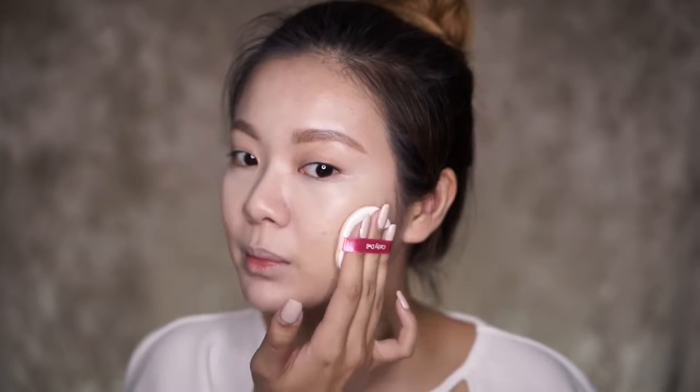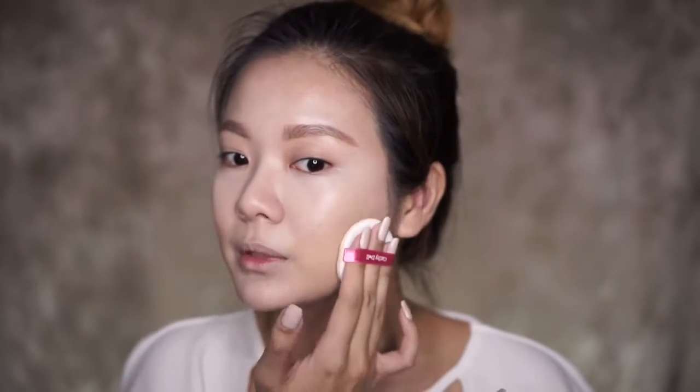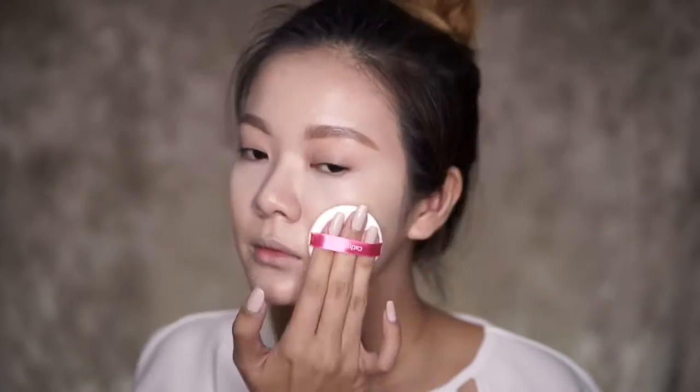I think this one has more coverage than the cream that I used earlier. Ooh, actually I like this a lot more than the cream. It's got really good coverage and it blends so well when you use this application sponge. Oh, I really, really like this product. And I think it's a tiny bit darker than the cream as well, which is great for my skin. Yep, I really like this product.